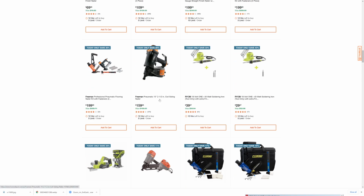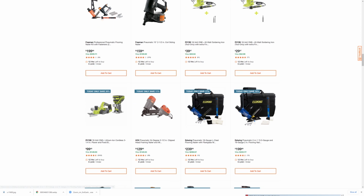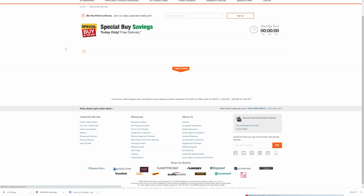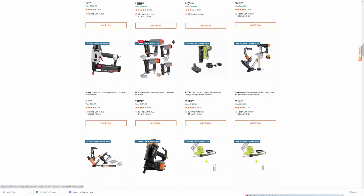Let's see who else we've got. So you've got plenty of these pneumatics, and the flooring nailers over here. You got an Estwing down here. Let me see if it's saying what percentage off those are. Yeah, they're not taking a whole lot off, but then again, we hardly ever see these flooring nailers come on sale. And when you come back up, I want to take a look at these Ryobi soldering irons there.